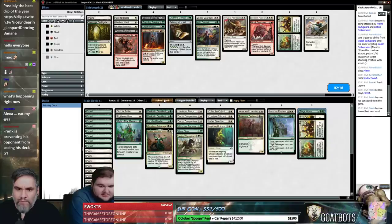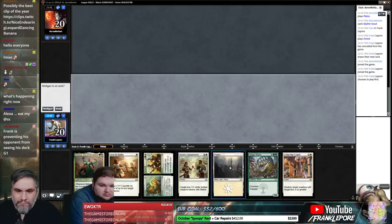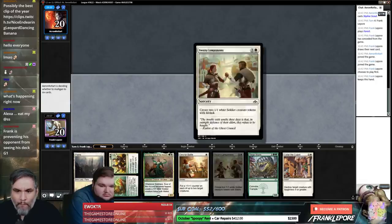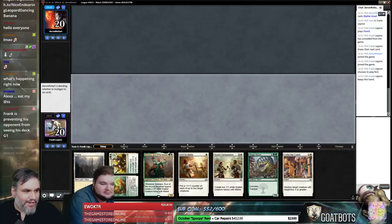There's 40 on it. It's fine. I'm okay with it. Keep. This hand seems good, if we can just hit lands. Famous last words. Well, we know we're going to get to the 2-drop at least. That's all I've ever wanted.